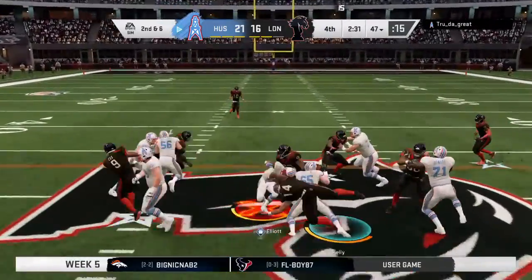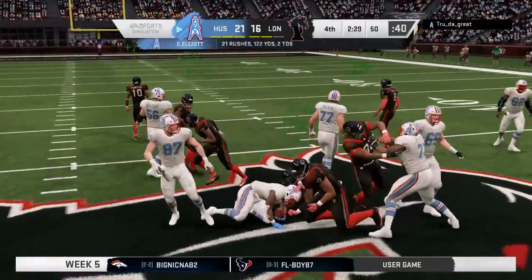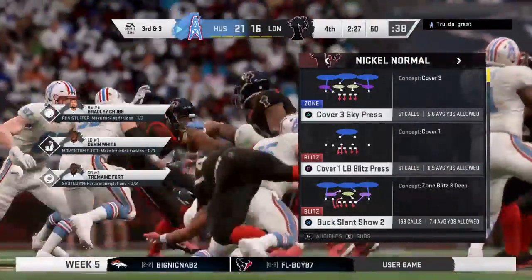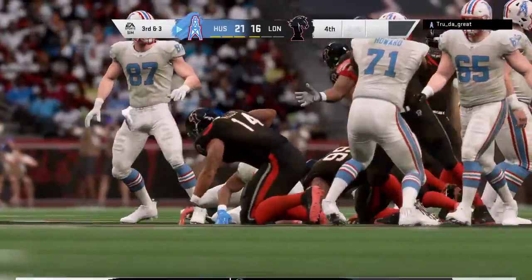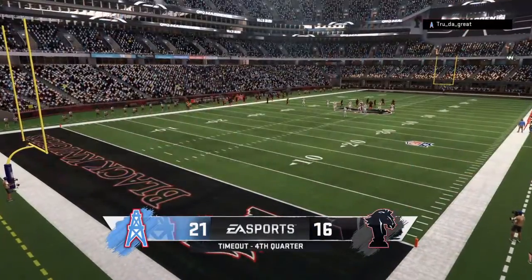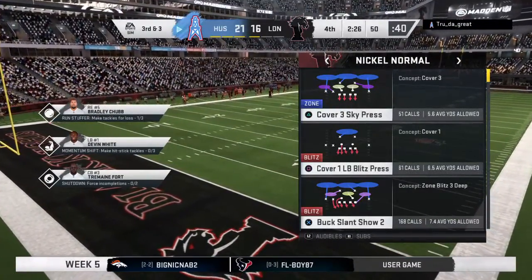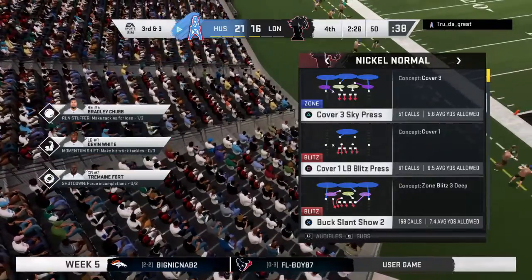They go to Elliott again. He'll get 3 up to midfield. Now the objective there, I mean, yes, the positive gain, that's nice, but work some clock. Yeah, you're exactly right, but the problem for them is still within a possession, so they can't just sit on it running the ball. They'll have to find a way to throw it effectively as well.